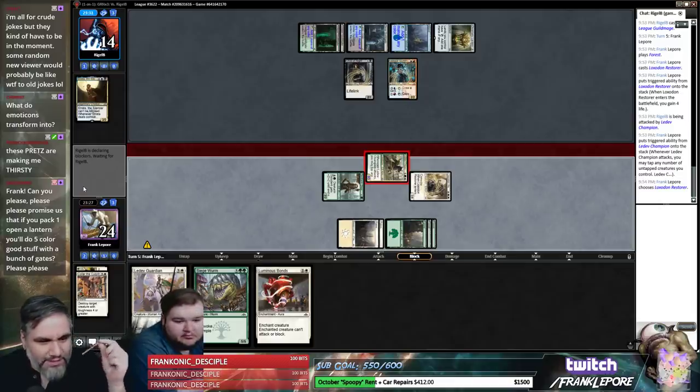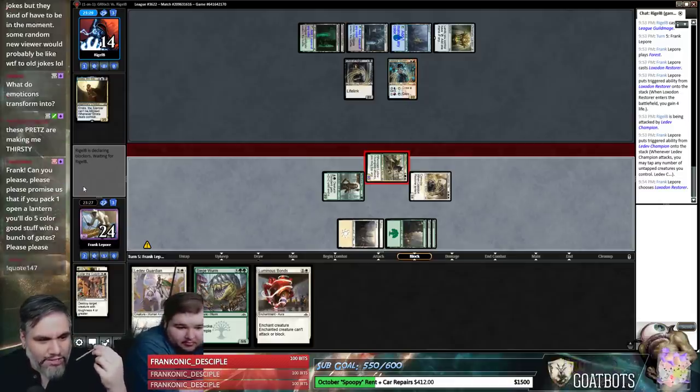Can you please, please, please promise us that if you pack one, open a lantern, you'll do 5-color good stuff with a bunch of gates? I will do that. If we pack one, pick one, a lantern, I will definitely do that.